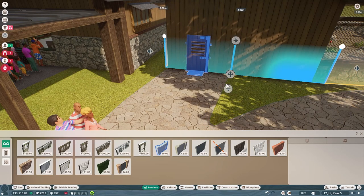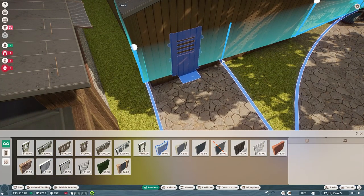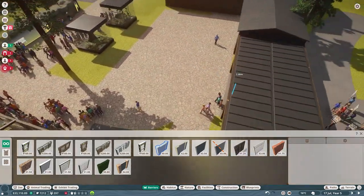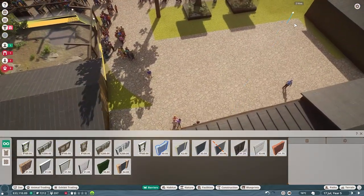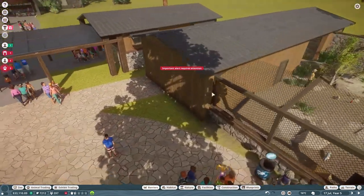I really don't want to, but, you know, we can put a planter next to there. That's okay. It'll give it a little bit more difference, I guess. I mean, I do like the whole square thing, but that's all right. Okay, so that is that now.